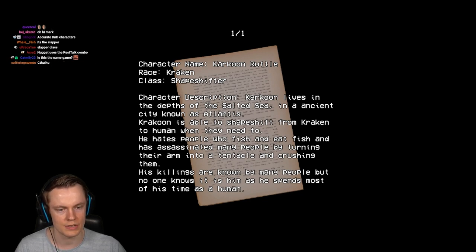Their own arm. His killings are known by many people, but no one knows it is him, as he spends most of his time as a human. What the frick? And then what do you got? Oh, nothing? We can't read the world building?